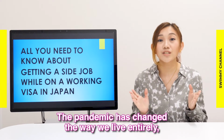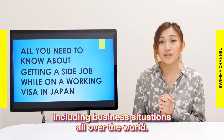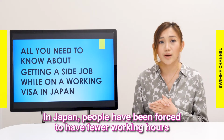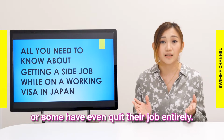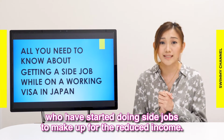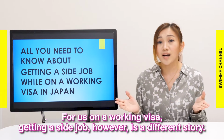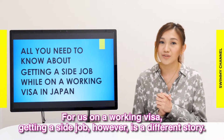The pandemic has changed the way we live entirely, including business situations all over the world. In Japan, people have been forced to have fewer working hours, or some even quit their job entirely. I personally know people, both foreigners and locals alike, who have started doing side jobs to make up for the reduced income. For us on a working visa, getting a side job, however, is a different story.